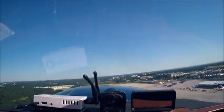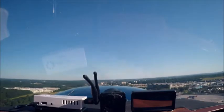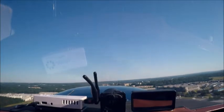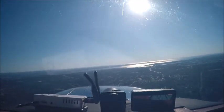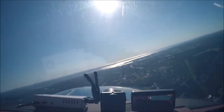Baltimore Tower, 23 Uniform, would you still like right traffic for me? Cessna 23 Uniform, affirmative, right traffic now for runway 33 right. All right, right traffic in for 33 right, 23 Uniform. Cessna 23 Uniform, runway 33 right, clear for the option. Clear for the option, runway 33 right, 23 Uniform.